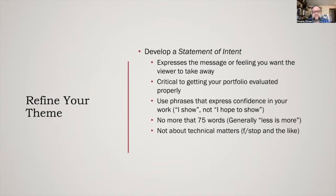The reason for this is if you have a kind of vague idea of what your intent is, it's very easy to ramble on and on about it. But if you work on really getting it down to as few words as possible, it'll really help you understand exactly and precisely what your statement of intent is. That will make it more effective to the assessors. It'll also help you a lot as you go to the next step of selecting images.